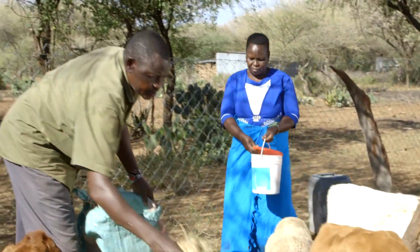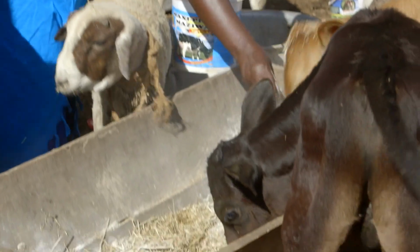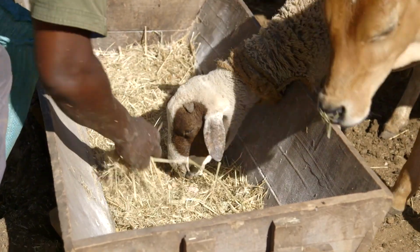Today we are visiting Pastoralists Reuben and Florence. They have 4 children. They are teachers as well as farmers, although Reuben has recently turned to farming full-time. Their farm covers 18 acres.